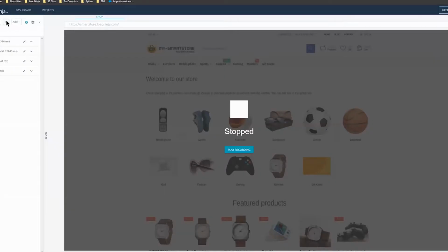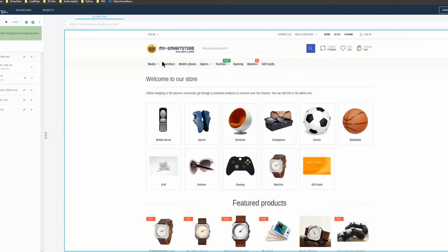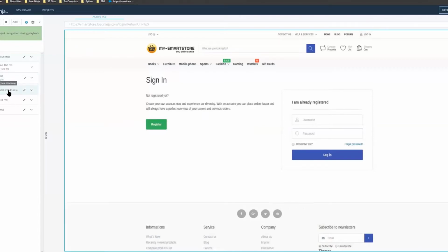In other words, we can take this recording just as it is and immediately play it back on a real web browser. So this greatly shortens the time it takes to create tests because we can instantly verify that this recording is ready to be used in a configuration file or a load test scenario right after the recording is finished. So we'll see Load Ninja iterate on the left-hand side through each of the pages that we navigate to, as well as perform each of the actions that took place on that page.